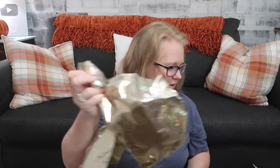I've butchered some things. I've butchered a Barbie head on here. Oh no. Is this a cat toy? Jennifer, did you send me a cat toy? Girl. Y'all. Please tell me this is not a cat toy. Oh no, Jennifer. Not a cat toy. Oh, okay.